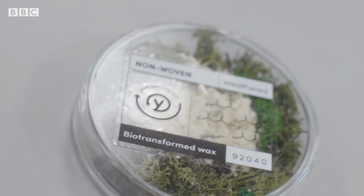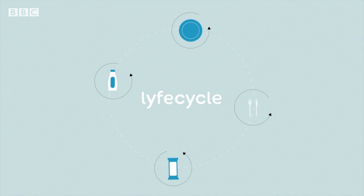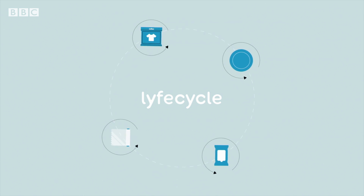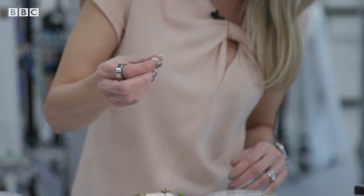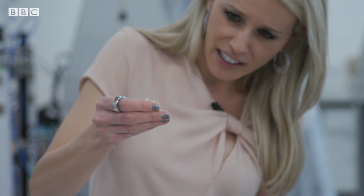Well, they seem just the same as the plastic version. They feel the same, they look the same, but once they start to transform, that's when things are very different. And this is what it looks like. It's very, very soft and apparently is completely harmless. Looks like powder, but sort of disappears.